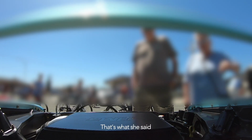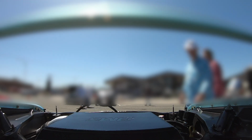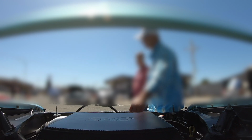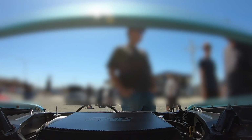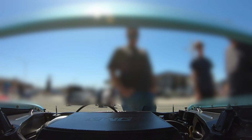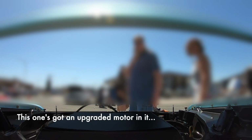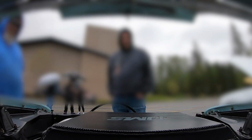They crammed it in, didn't they? I wonder what year they started making them. That one was a 62. See, this has got an LT or LS in it. LS. I think it's an LS9. It's crazy how compact these LS motors are, yet they make so much power. Got an upgraded motor in it. Oh my goodness. That's sweet. That is a nice shoehorned motor.